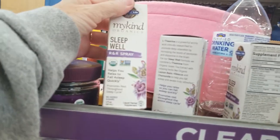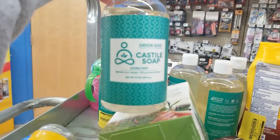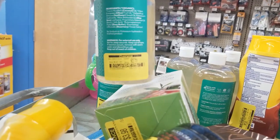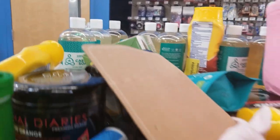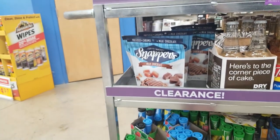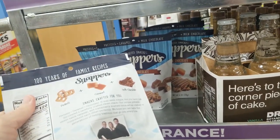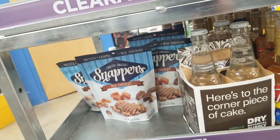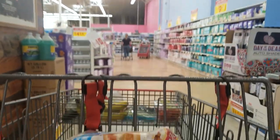On the top shelf are some non-food items. $7.49 for some sleep well. I don't need that, but this Castile soap for $2.79, that's a pretty good deal, but I don't need that either. And now the final thing that's really catching my eye are these snapper treats with pretzels, caramel, and chocolate. Those look good, but I don't need those either, so I'm going to move right on along.